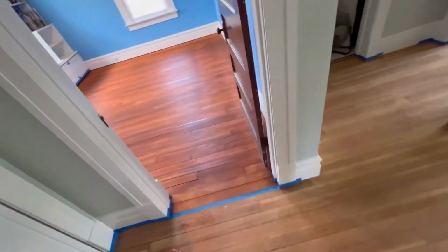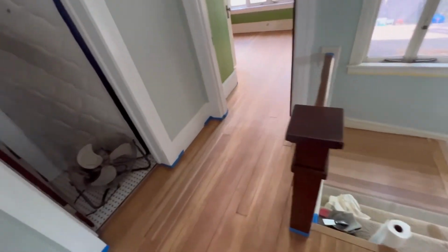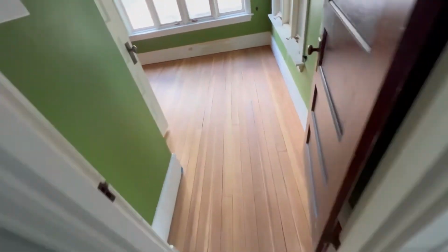Anything over that, guys, just figure for an extra 200 square feet is add another day. So essentially, if it's 1,500 square feet, pretty much allow for a week and a half.